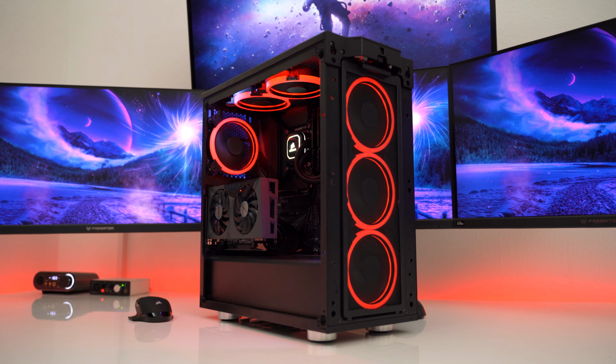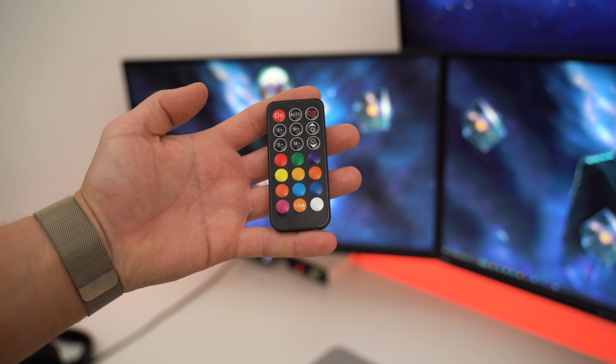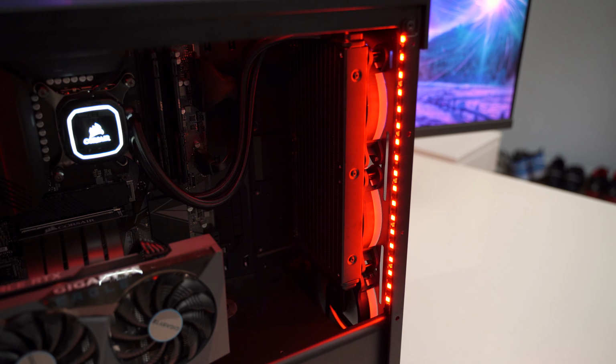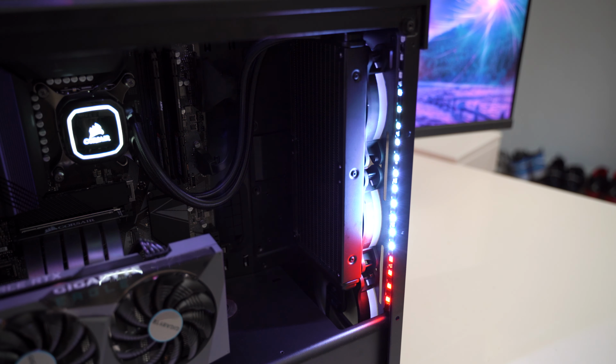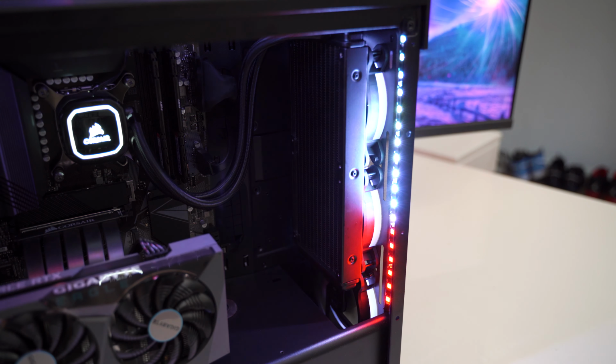They all do an excellent job at cooling not only my GPU but my CPU as well. They come included with this handy little remote that allows you to cycle between loads of different RGB effects, and I also added some RGB strips that all run in sync with the fans. A great budget option overall. Check the description for more details.